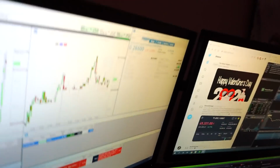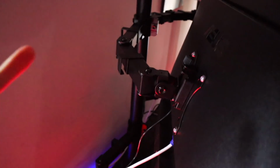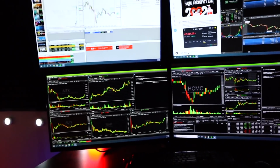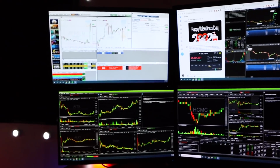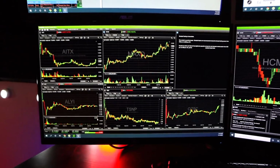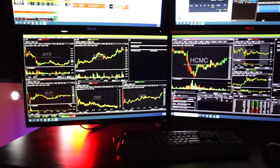I got this beautiful stand here. If I go to the back, this stand was about $100, and it supports four big monitors, and man, I highly recommend getting one of those. I got that at Micro Center, but I mean, you could probably look online for it, maybe get on Amazon, etc.